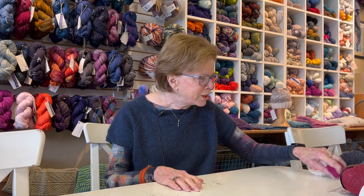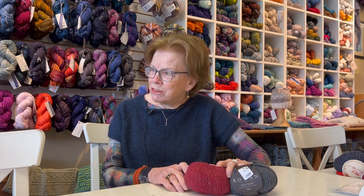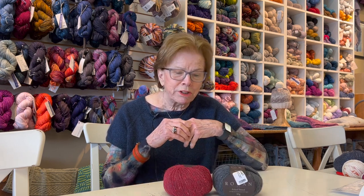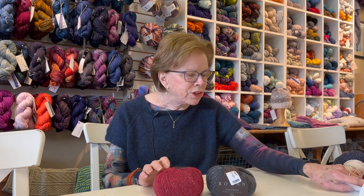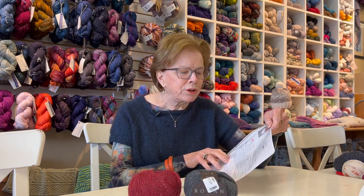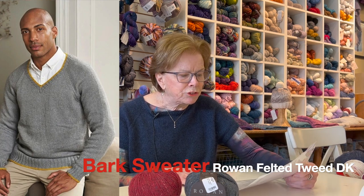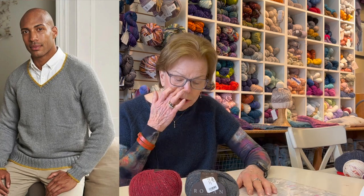So the first thing, a guy came in recently and said, "You don't have any men's sweaters here." So I thought about that, and a lot of us do knit sweaters. I made a great sweater for my son and I really liked it and he likes it. So I searched around the internet and I found a really nice V-neck pattern from Martin Storey called Bark, B-A-R-K, and he knits it in felted tweed. It's just a regular V-neck, standard men's raglan sweater.